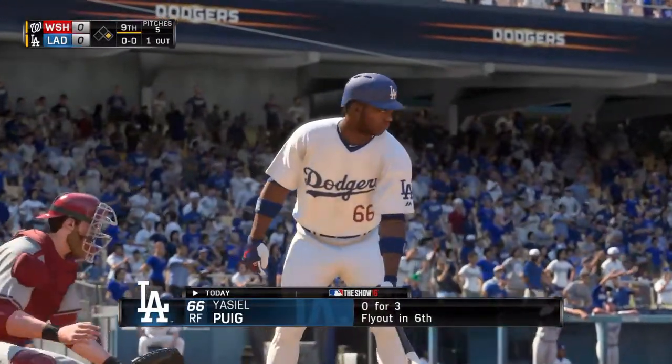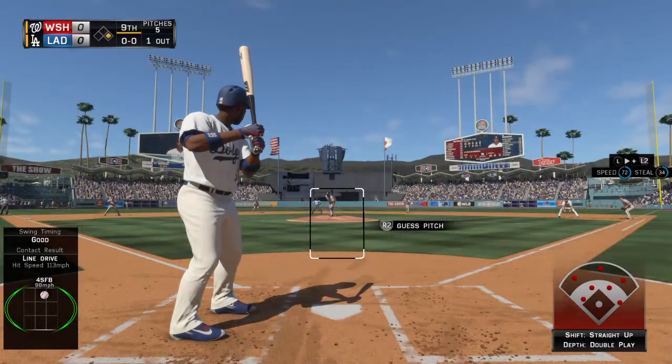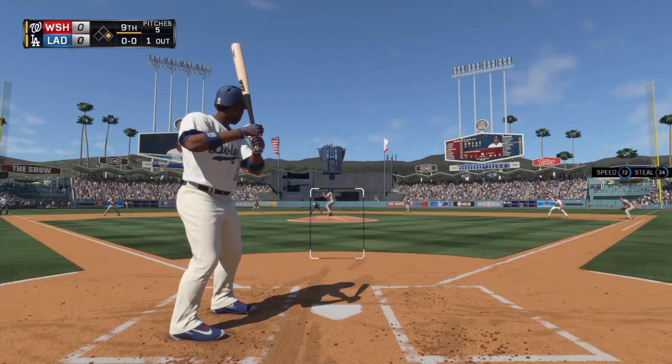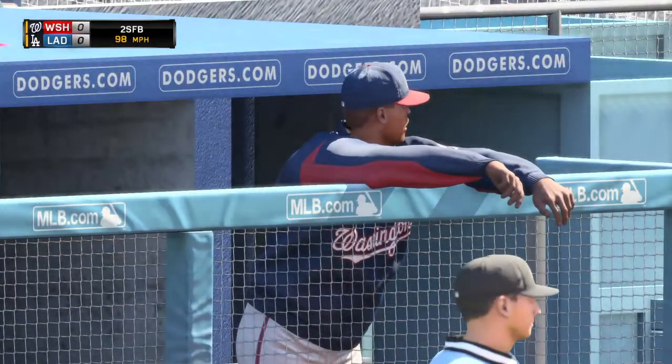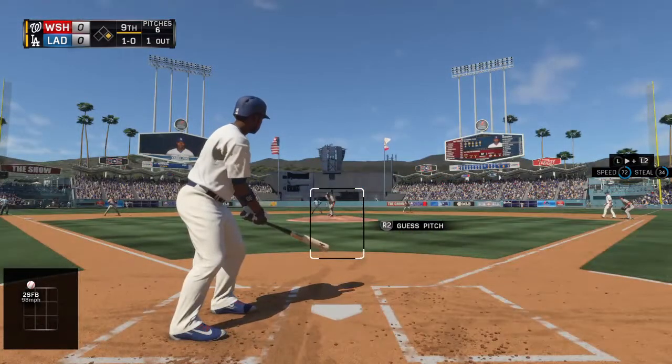Yasiel Puig. Has a chance to end this one and send these fans home happy if he can get a ball deep enough into the gap. And in the field, I've got to expect them to be playing what's called no doubles defense, Matt. Basically, you've got to guard the lines in the infield, and in the outfield, play deep enough so that you can cut off all the gaps. And a fastball just misses for ball one.